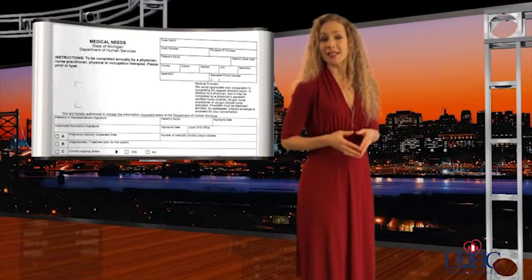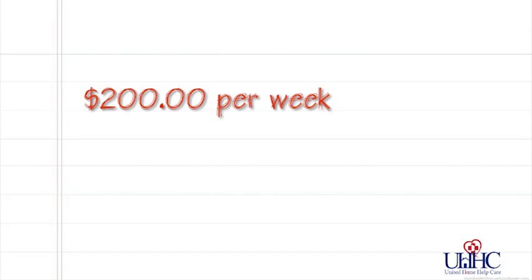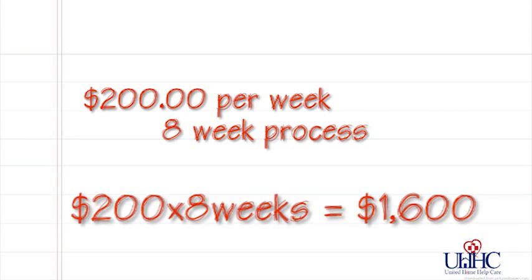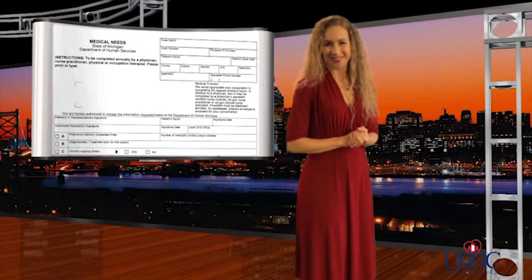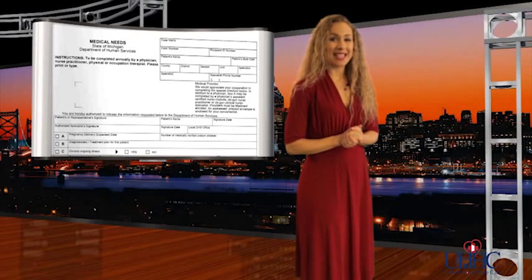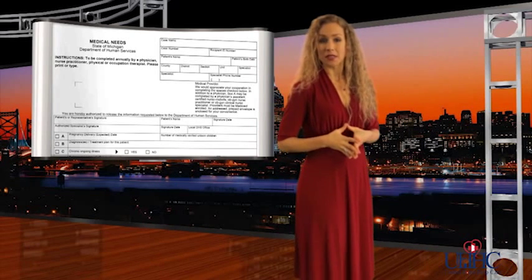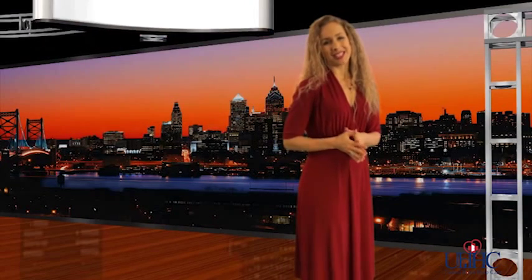Here's an example. Let's say that you've been approved to receive $200 per week for in-home health care. It normally takes the state of Michigan 8 weeks to process the approval and remit payment. The payment will be sent from the state of Michigan to United Home Healthcare, and in turn you will receive the amount of $1,600, which is the $200 weekly amount times 8 weeks it took the state of Michigan to process the application. Your start date could possibly be the date on the medical needs form and the patient application form for adult care services as received by the state of Michigan.